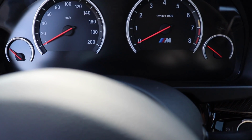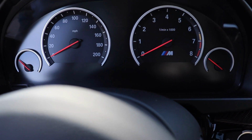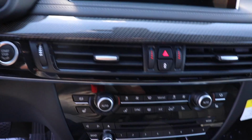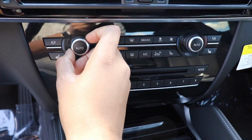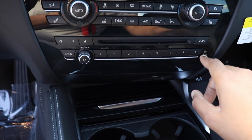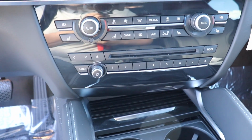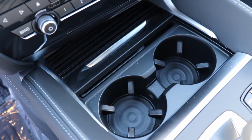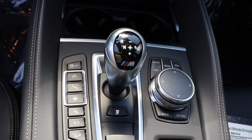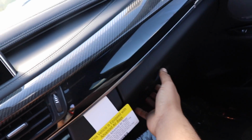You have the M Series with the red, dark blue, and light blue accents. You've got the display screen here, as well as your dual climate control. You have 8 different settings for your CD changer. Large cup holders. A special M Series gear shifter. And then the glove compartment. Very, very spacious. You also have carbon fiber that wraps around the entire frame of the car.